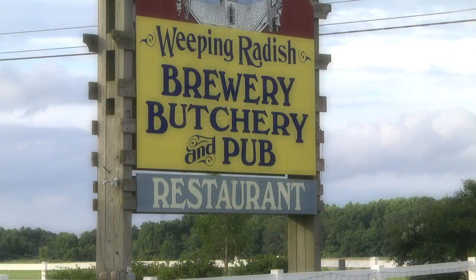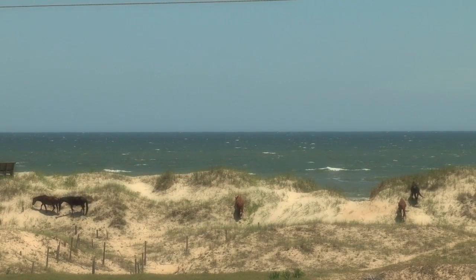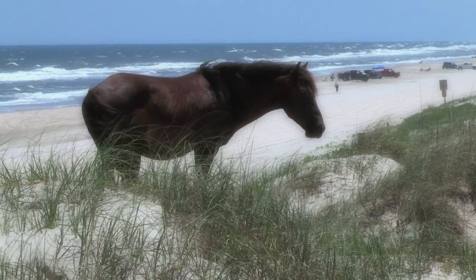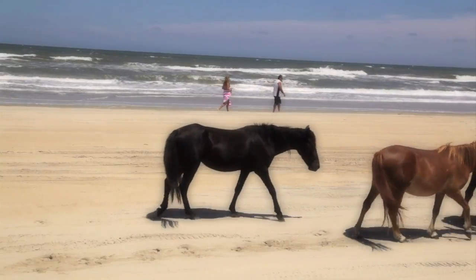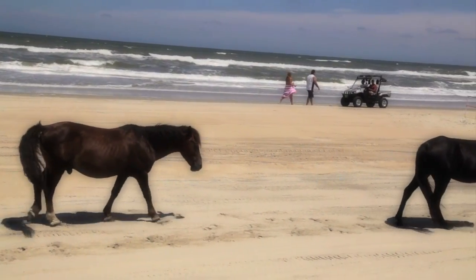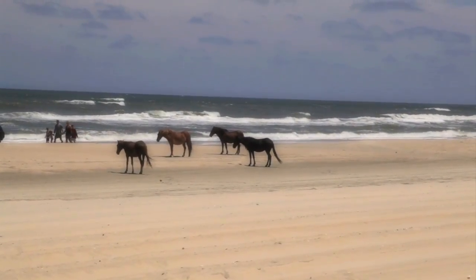We're actually at the Weeping Radish Brewery, a craft brewery right here. So tell me a little bit about not only the goats, but the other wildlife that's on the northern end of the Outer Banks. Well, on our 4-wheel drive beach in Corolla is where our wild Spanish Mustangs roam. Those horses have been there for about 500 years. They came over with the Spaniards, the ships crashed on the coast, the horses have actually acclimated themselves to our area, and they're one of our iconic treasures for our county.